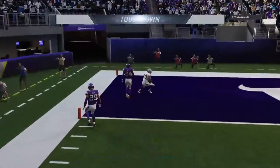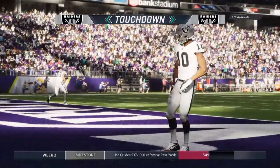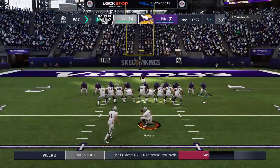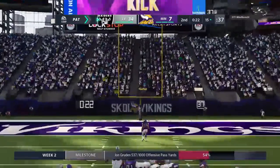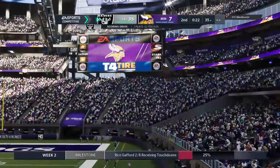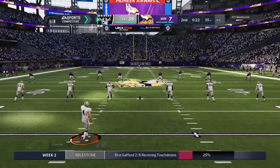And this is caught. And he is in. Touchdown, Raiders. Rico Gafford with 2 touchdowns on the season, both in this game. And the Raiders add 6 to their lead. Extra point splits the uprights, and a rout is on here in this first half.